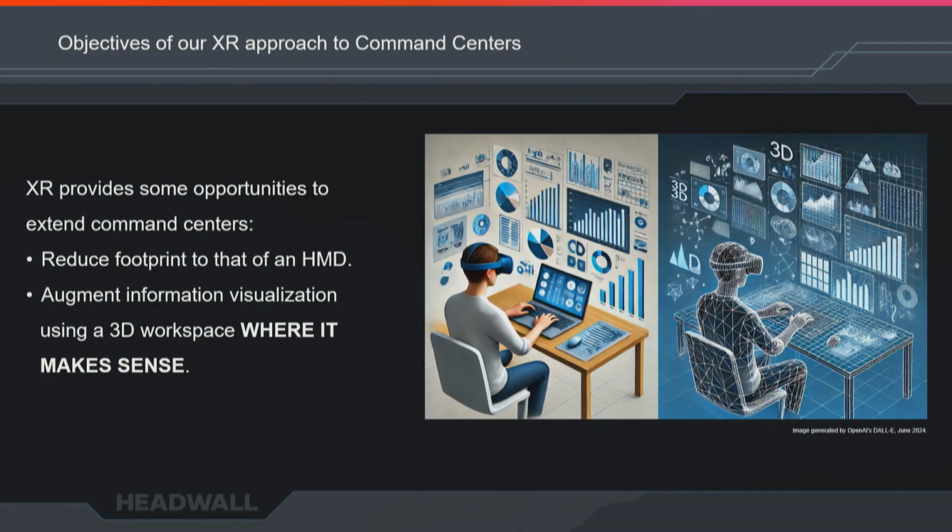We are simultaneously developing effective ways to augment how information is visualized using a 3D workspace. And again, this is a theme that I've seen in most of the presentations here. We're not trying to replace the existing workflows. We're trying to augment the capabilities of a traditional command center with a relatively more mobile form factor. So how do we go about designing this? And how do we decide what makes sense for XR?